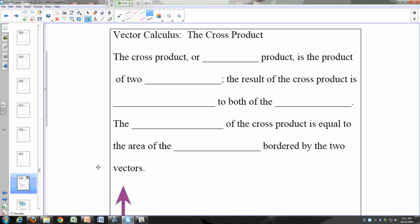Okay, the cross product is also called the vector product. Remember with the dot product, y'all remember what the other name of the dot product was? It was the dot product or the what? No, it was the scalar product. All right, so in contrast to the dot product, the product of a cross product isn't a scalar quantity, it's a vector quantity. So that's why we call it the vector product. It is the product of two vectors, and the result of the cross product is orthogonal to both of the vectors. Orthogonal.